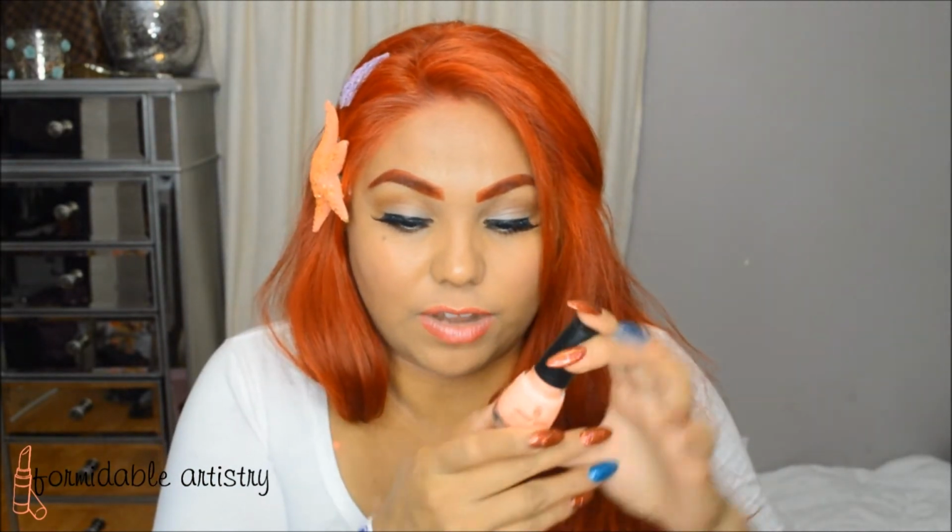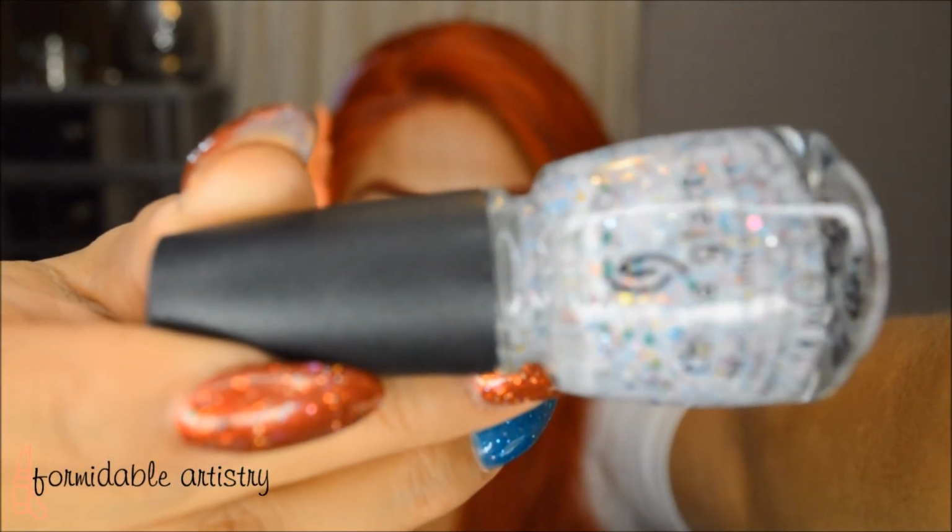And then I got Flip Flop Fantasy. And this is also a nice peachy, pinky, light neon color. And it's not coming out at all on camera. It looks so nice though. And then this one, it's a Trapeze. And this one is a nice baby blue with multicolored glitter. I don't know if you can tell.